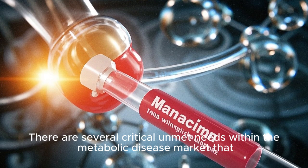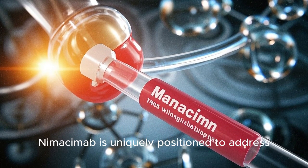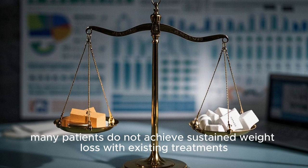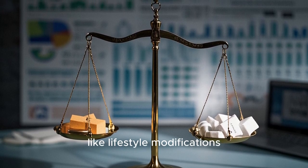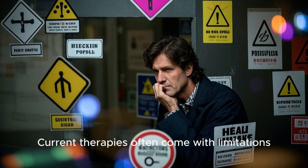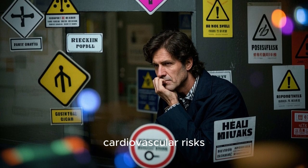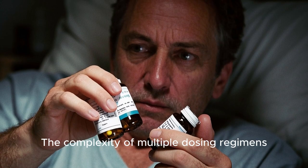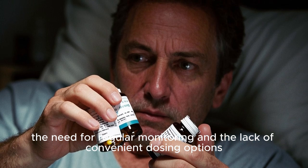Unmet needs. There are several critical unmet needs within the metabolic disease market that Nimacimab is uniquely positioned to address. Limited efficacy of current therapies. Despite progress, many patients do not achieve sustained weight loss with existing treatments like lifestyle modifications, diet, drugs, and surgery. Safety concerns. Current therapies often come with limitations such as appetite suppression, GI issues, renal toxicity, cardiovascular risks, or, as seen with rimonabant, psychiatric side effects. Poor adherence, the complexity of multiple dosing regimens, the need for regular monitoring, and the lack of convenient dosing options.